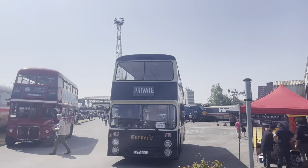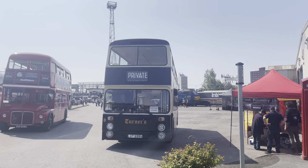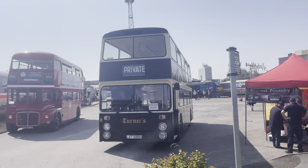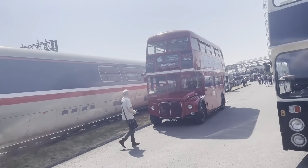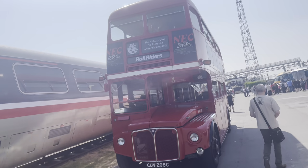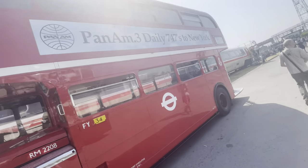Right, to start off, for the shuttle buses, we actually do have one of these heritage buses, which is very, very cool. I'm gonna get a few shots of these. Look at how retro they are. That's what brought me in from the Crewe railway station. And then we've got this one over here for Rail Riders, which is very cool. It reminds me of one of those old London buses.